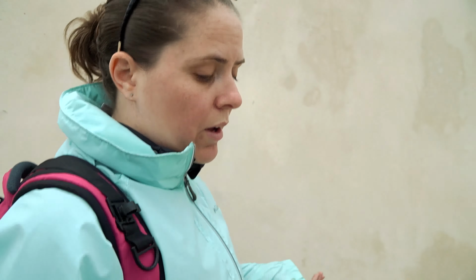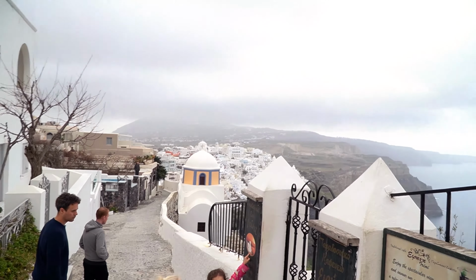If you want to see that, I believe it's 12 euros per adult, on the other side of the island. People do say it's a little bit expensive because you can't walk through it, but if you're really into history or that kind of thing, it's worth seeing since there's only two in the world that are like that.